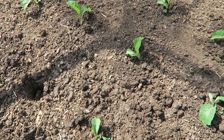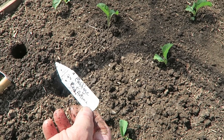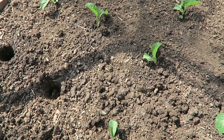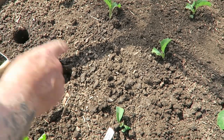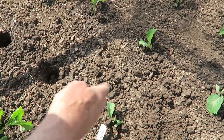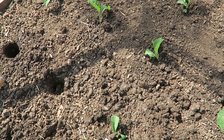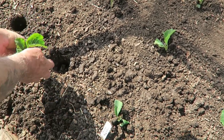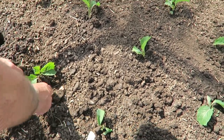We'll pop the label in. It's cabbage red autumn. So we'll pop that in with them. And then obviously with them being planted tight in this one, we won't be able to put lettuce in. Just in they go, and then really firm it in.